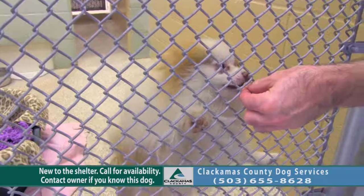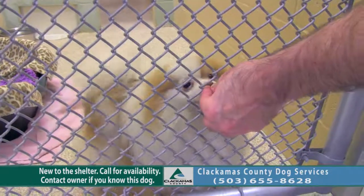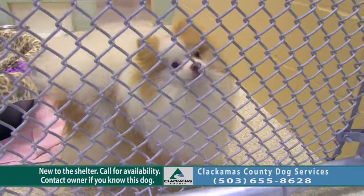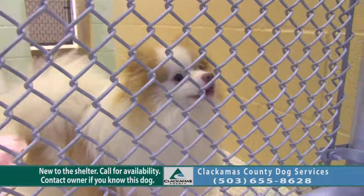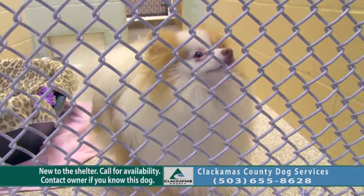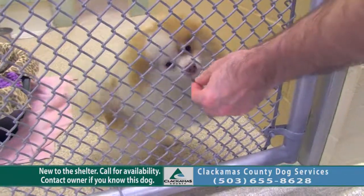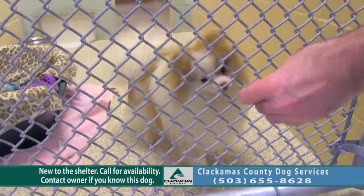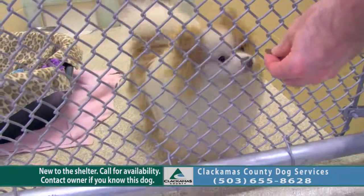And I'm kind of surprised no one came and reclaimed you. So if you do know anybody that's missing a Pomeranian, a youngster, yeah, send him our direction. He's a very cute one, aren't you? He is a male, an intact male. This one likes to jump up in the lap. Very easy on a leash.